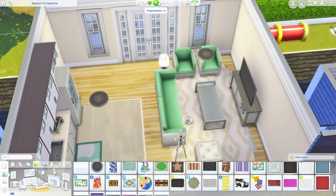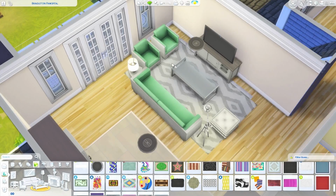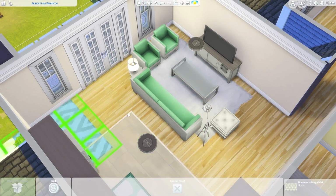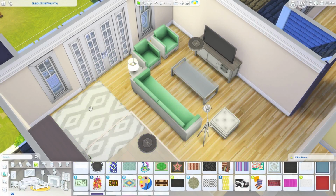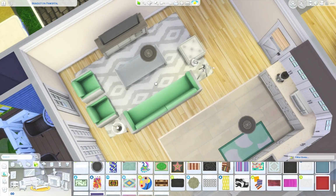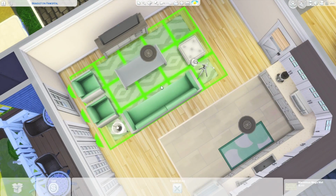That looks nice. Let's see what else we have. Oh, I like this. I think that one looks cool. Alright, so we'll just get rid of this, because I want to go with something a little bit more fun than that. You know, a little bit more color or pattern to it than that.